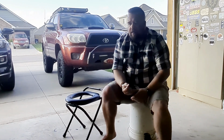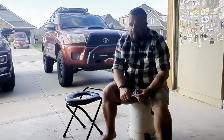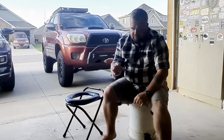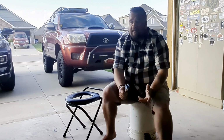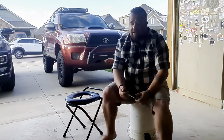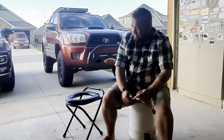I always keep a full roll of toilet paper in the back of my rig, even if I'm not going camping or anything. It lives in there. I've got a tiny dry bag that I got from Walmart that fits a roll of toilet paper just perfect. It's always in there just in case. You never know, you're gonna be on the side of the road and really need toilet paper, or it would suck if you got to work and work was out of toilet paper or whatever. It's good to have.